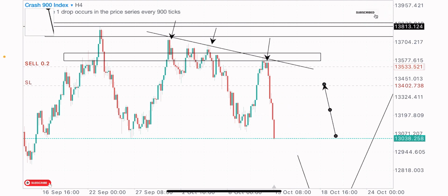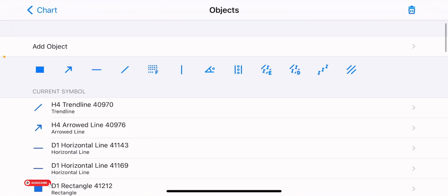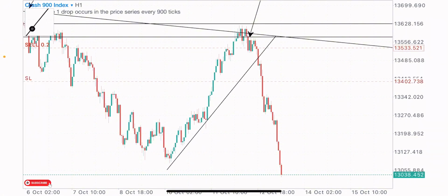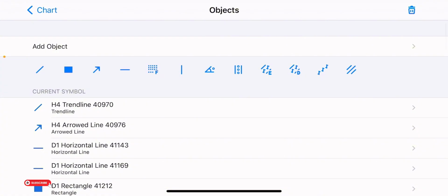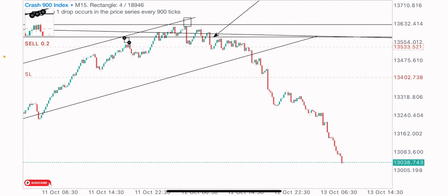So on spotting my sell zone, I went to the next lower time frame, the 1 hour time frame, and we had a break of trend already. There was a break of trend at this point, right? And my entries came in on the 15 minutes time frame, where I spotted a bearish reversal pattern formation, which is a head and shoulders. So I'm spotting the head at this point, the left shoulder at this zone, and the right shoulder here. I expected this index to drop from this level on the break and close below the neckline.